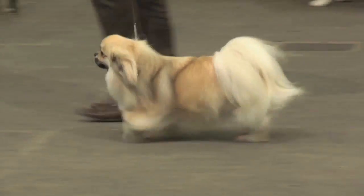Lovely dog also. Are you looking forward to Best in Show? You've only got a couple of minutes till you run in there. Yeah, no, he's holding up. He's quiet. He's not panting. He's very relaxed. He's ready to go. So I'm looking forward to getting in there and just letting him go. Enjoy. Well, good luck, and we'll see you in a couple of minutes. Thank you.